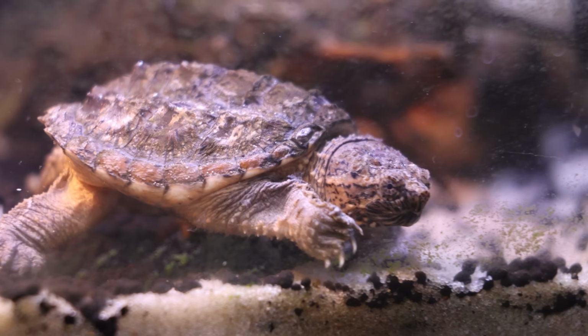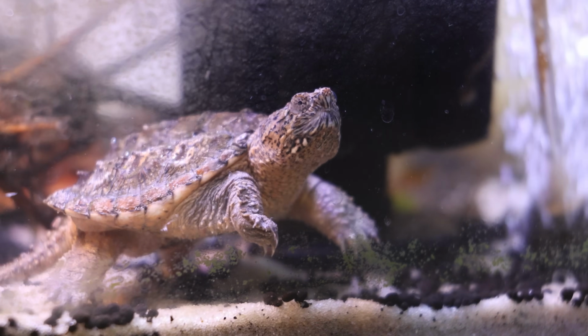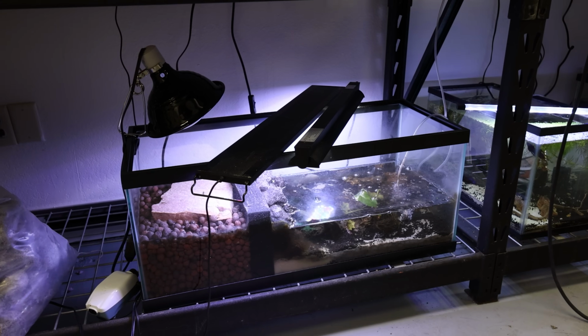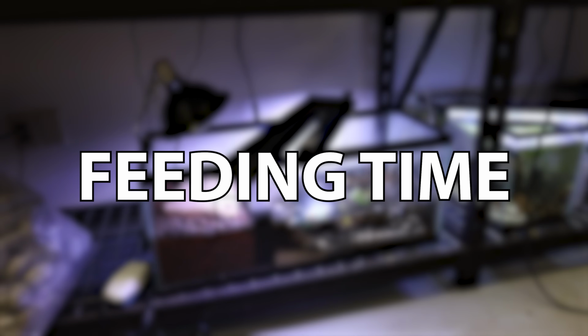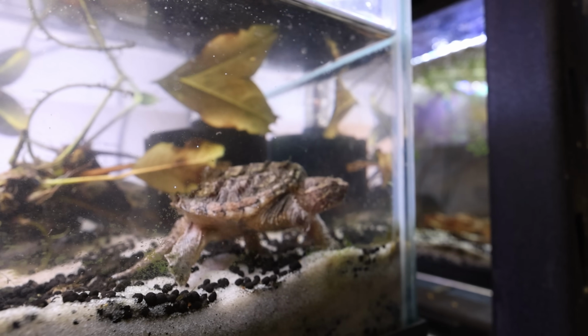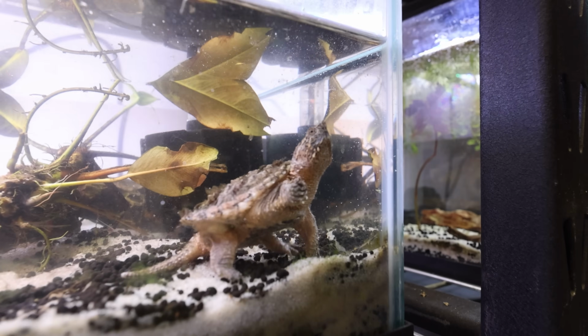As Dino continued to swim around, I thought of an idea. Little did he know what was coming his way. As Dino curiously explored his refreshed tank, it was time for his favorite part of the day, feeding time. First up, I grabbed the bag of dry food pellets. Dino knows this bag very well. The second I brought it out, he started swimming a little faster.